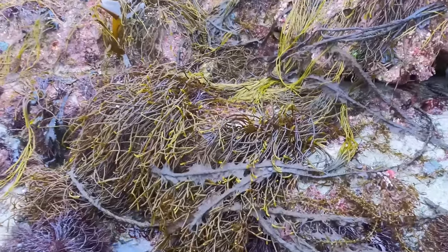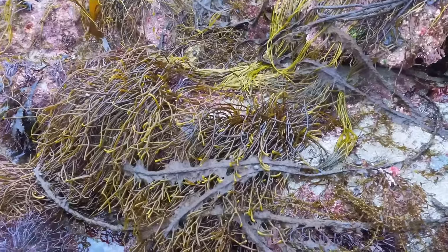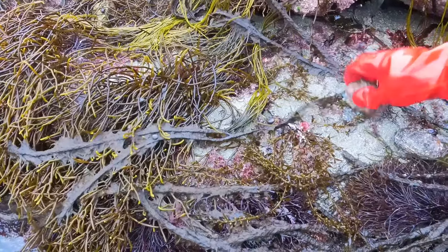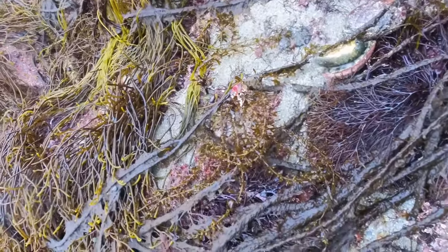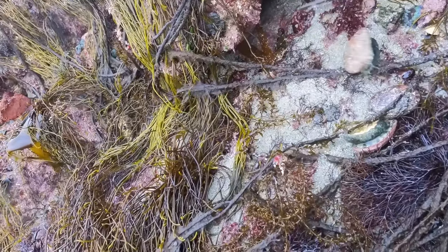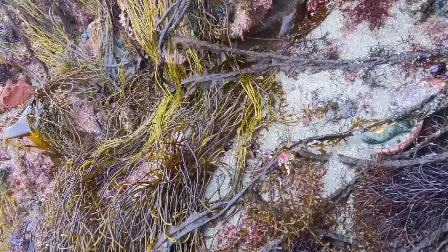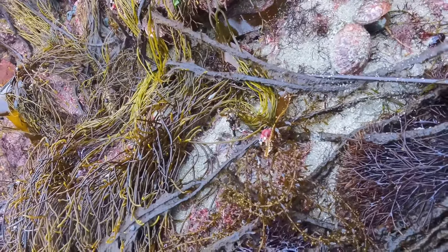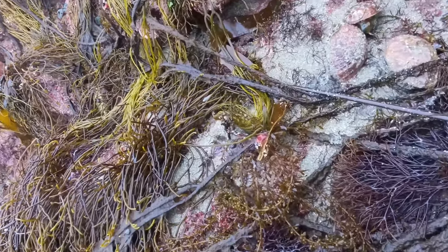Big enough there. There's actually two in here. One, two. This is how you get ormers. Just keep putting your hook in and find them. Right, I'll have to check them, but they're probably small, and that was probably big enough, but whether we'll take it, I don't know.